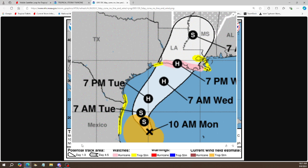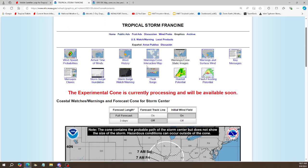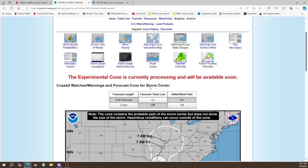We are talking about the possibility of life-threatening storm surge, with waters potentially rising upwards of 10 feet in some areas, especially along the Louisiana coastline. I do want to talk a little bit about the storm surge here. So, this will load.